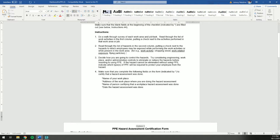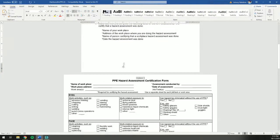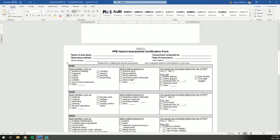You don't necessarily have to use this form from L&I, but this is a form that they're not going to question if you do use it. Okay, so we're going to walk into our workplace and look at each job. As we walk up to somebody working in a conveyor belt area, we're going to ask, what work activities are you doing?